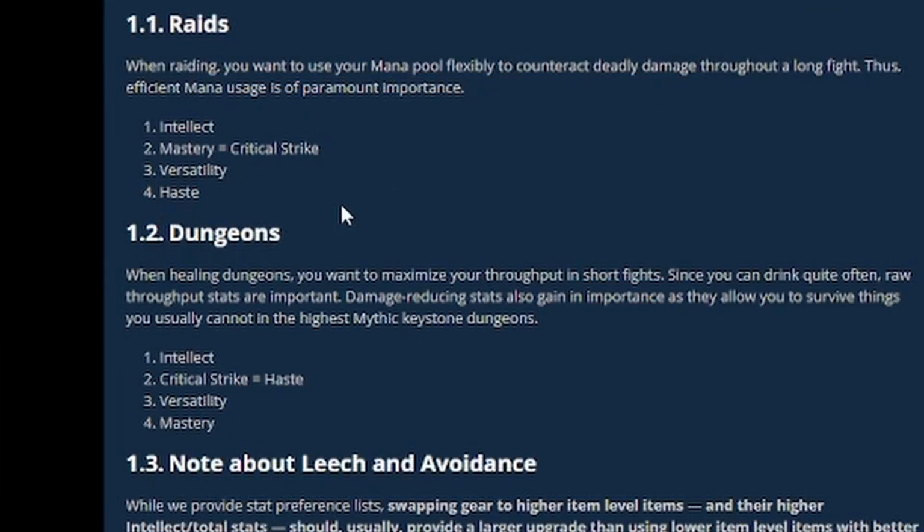If you are unsure how to navigate Icy Veins, you can instead consult with a class expert who can help you with your stat priority, but again, this is primarily important for endgame content.